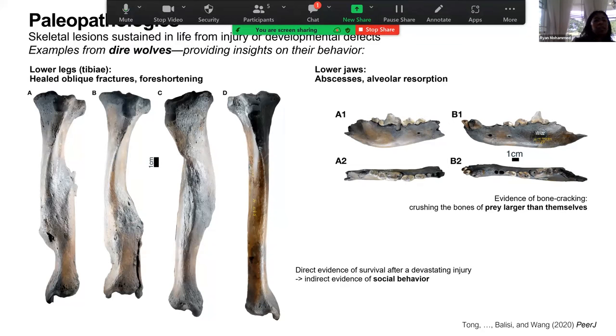So altogether, these two pieces of evidence, along with others from the tar pits, suggest that these animals had social behavior. First, they had to hunt animals larger than themselves, which is very dangerous. And second, they would survive after devastating injuries, such as the ones on their leg bones. That suggests they had enough of a social structure that these animals were able to heal, even if their bones didn't heal quite right.